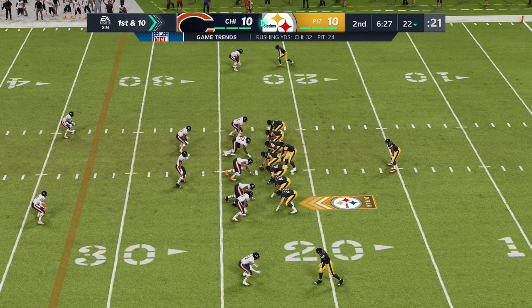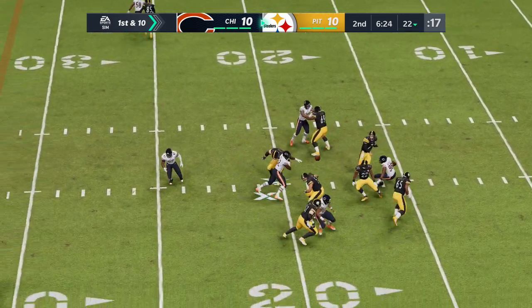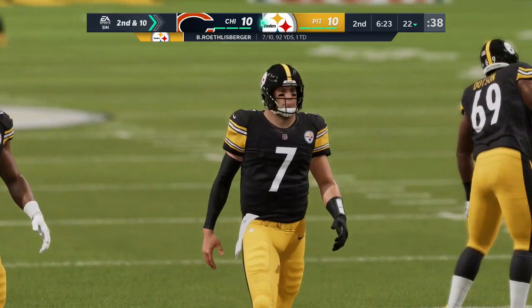But this time on offense, they don't even want to see the field goal kicker trot on the field. They want that ball in the end zone. Yeah, they'll be going for 6. Now the first play of the drive there is incomplete.